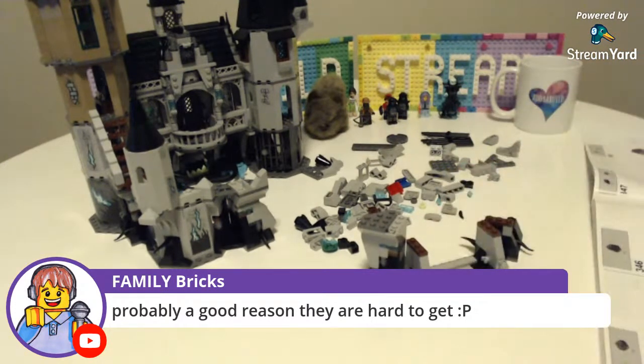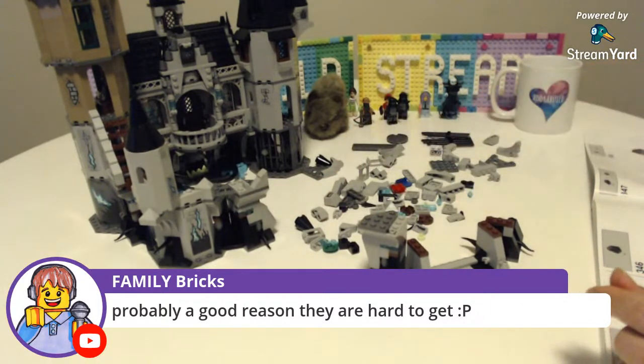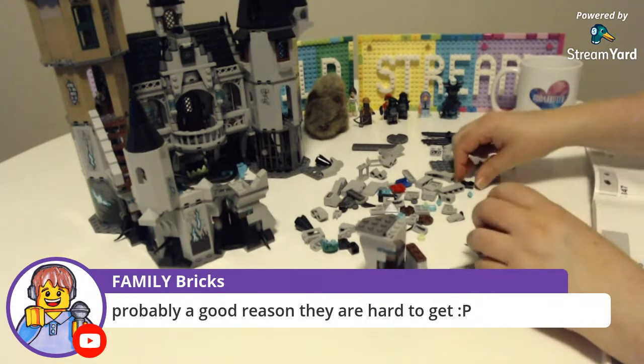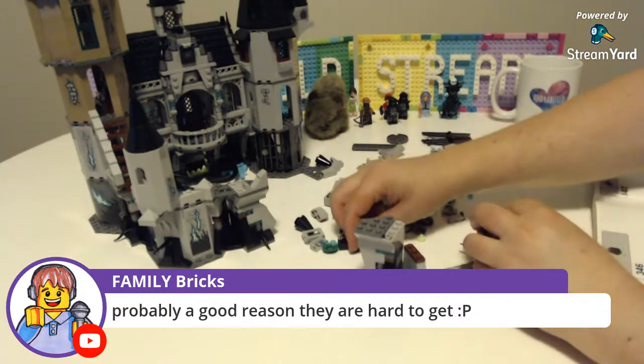I don't think that the set is super nice, but I do really like the fact that there's printed parts with the Bunnings logo and that type of stuff on it. So it probably would be quite nice to end up doing a mock or something with it.